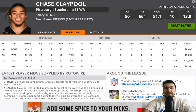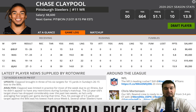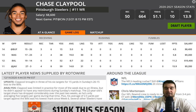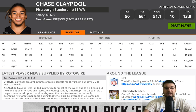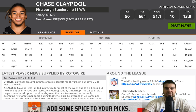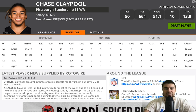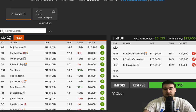But we all know he has that upside. He has that boom upside as well. He scored like 45 DraftKings points earlier in the year, and he's not going to do that or nothing. But I do think he has multiple touchdown upside in this Steelers offense. It's going to throw the ball a ton. So give me Chase Claypool. Basically, why I like him is the price difference from the top guys there, and just a cheapish option for the Pittsburgh Steelers here.